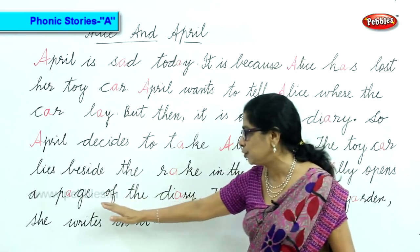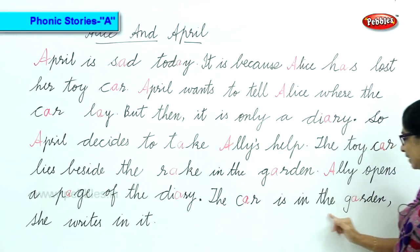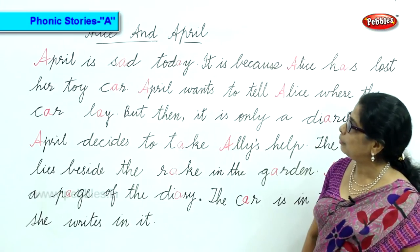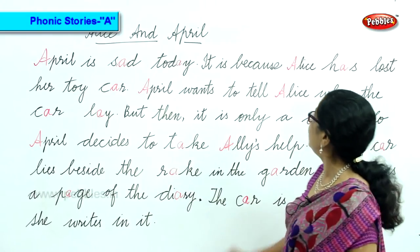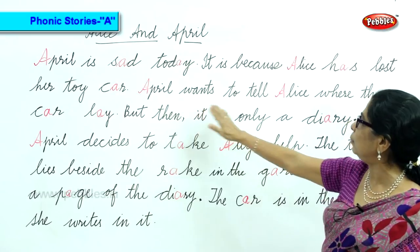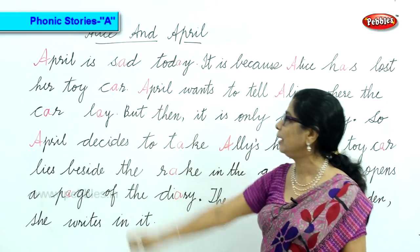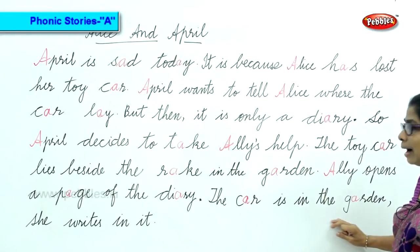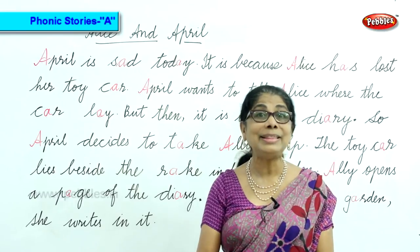Alice opens a page of the diary. The car is in the garden. She writes in it. So now look at how the beautiful story goes on. April is sad today. Why? It's because Alice has lost her toy car. Now what does April want to do? She wants to tell Alice. But then April is only a diary. Okay? Now, where was the car found? The car is in the garden. Where is the car found? In the garden. And she writes in the page.